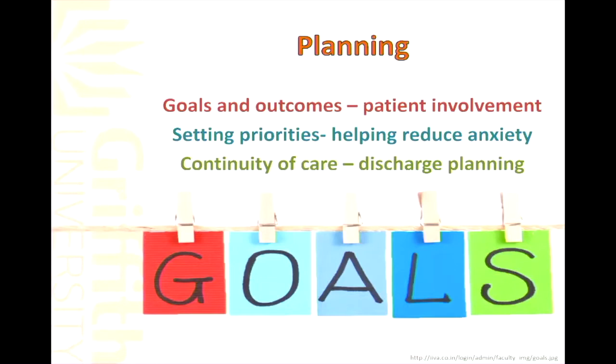Setting priorities, again, looking at our long-term goals versus our short-term goals, and continuity of care. So our discharge planning, when should be the first time we're thinking about their discharge? As soon as they hit your bed, you should be thinking about their discharge planning. The reason being, if you wait till the very end and then think, okay, well, I need to get these four different multidisciplinary teams involved, that might take you weeks. It's a good idea that those people come and see the patient, so when the patient leaves, they've got contact. So always be thinking about discharge as soon as the patient hits your bed.